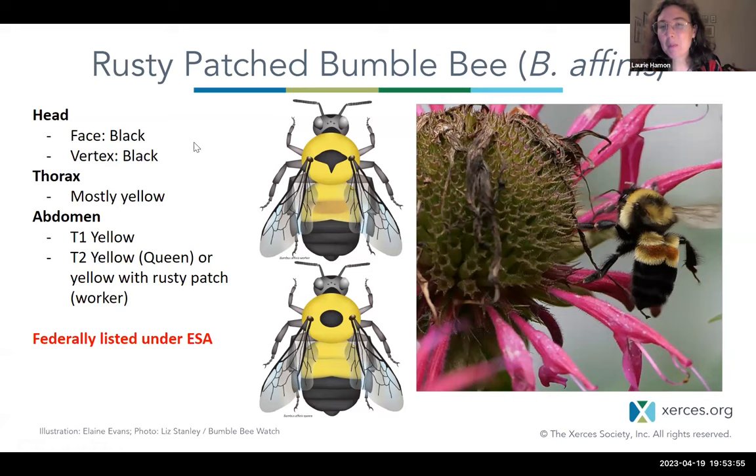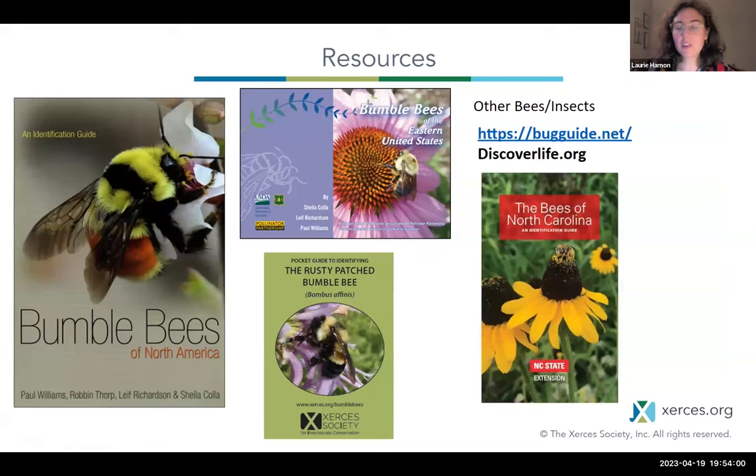Some resources for getting to know your bumblebees. There's Bumblebees of North America, which one of the co-authors on this is one of our colleagues, Leif Richardson, which is a great source for learning about the variation within species of these different species. There's this good resource here, somewhat out of date but still good, Bumblebees of the Eastern United States, released by the Forest Service, USDA. On Xerces' website, we have this pocket guide to identifying the rusty patch bumblebee, which will have some tips for distinguishing it from other species.